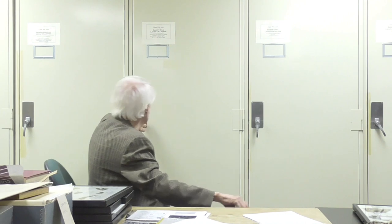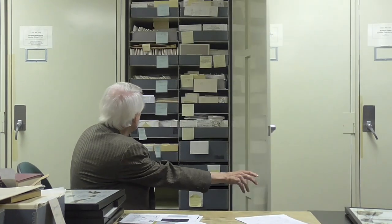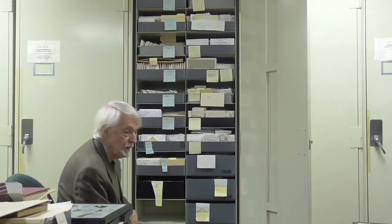Now I have my own herbarium here too, which is right behind me. I've worked on this from 1974 until the present, although I haven't collected much recently.